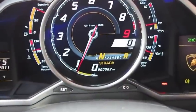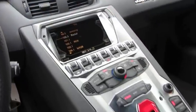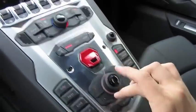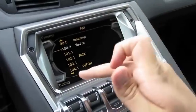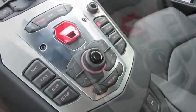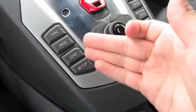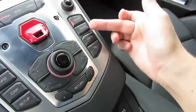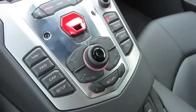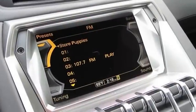You control the infotainment system by the center stack here, with the different quadrants corresponding to the different parts of the screen. Twist left and right to select, as well as click down for enter and selection. You have your navigation, vehicle info, car, setup, radio, different media, name, telephone, so on and so forth, with your return button. Right now we're in the radio screen.